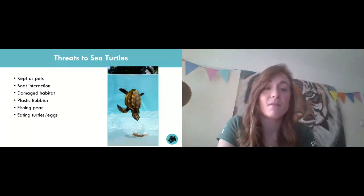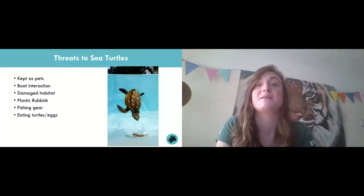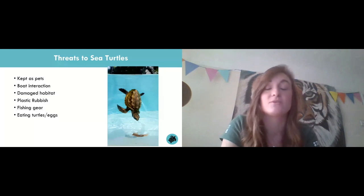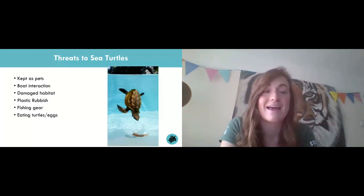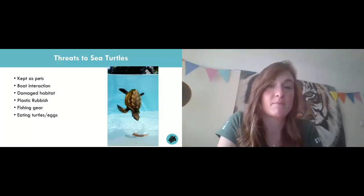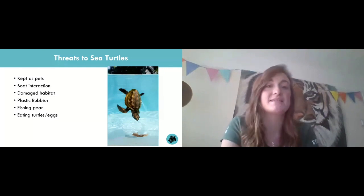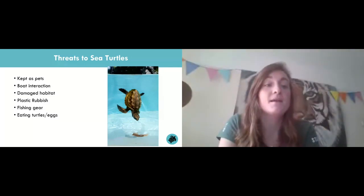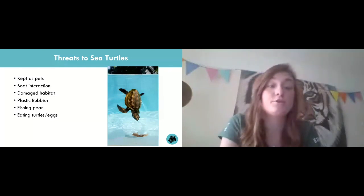So as well as this, if the actual beach is built on, the adult turtles can get entangled or lost on their way to lay their eggs. So it's a really big problem, and unfortunately in some places is a big reason that the nesting populations are reducing. Plastic is a huge problem in our oceans.